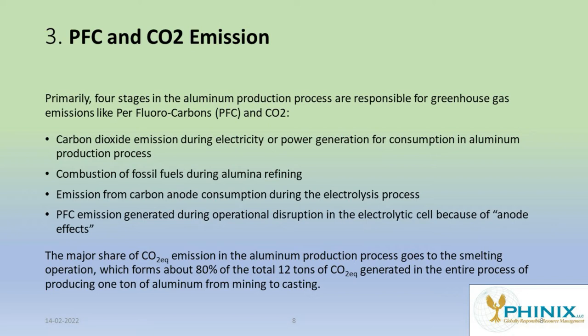Slide number 8 is PFC and carbon dioxide emission. Primarily, 4 stages in the aluminum production process are responsible for greenhouse emissions like perfluorocarbons and carbon dioxide. Carbon dioxide emission during electricity or power generation for consumption in the aluminum production process. Combustion of fossil fuel during alumina refining. Emissions from carbon anode consumption during the electrolysis process.